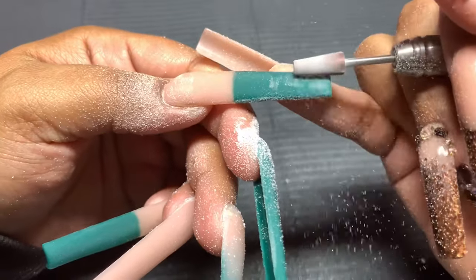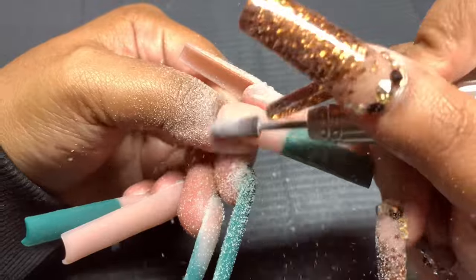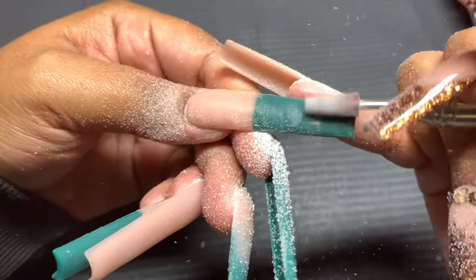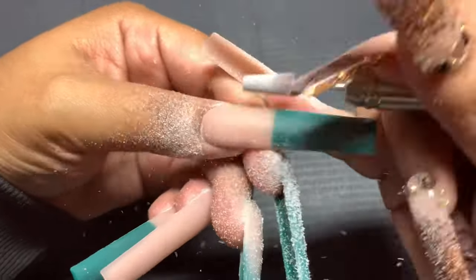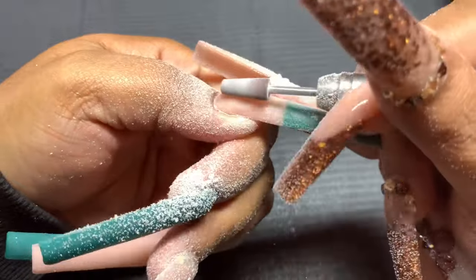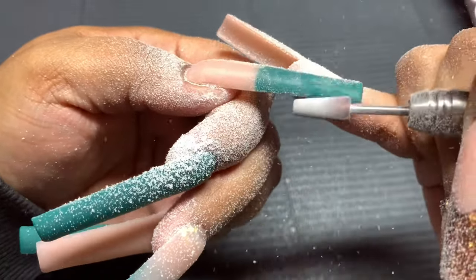But yeah, I'm gonna go ahead and take a fine drill bit, and I'm gonna go ahead and debulk everything, okay? And what I mean by that is that I just like to remove any lumps and bumps, because of course we are working with acrylic and sometimes we do leave a little bit of lumps and bumps here and there.